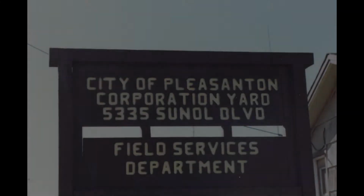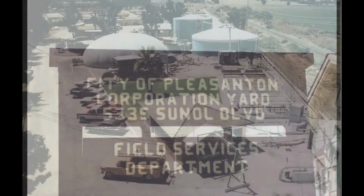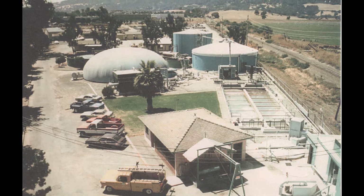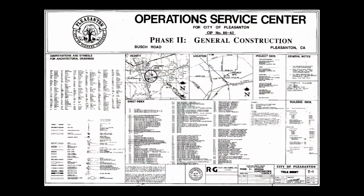In the late 1980s, the city of Pleasanton was outgrowing its corporation yard at the former wastewater treatment plant on Sunol Boulevard. A new facility would be needed if operations were to meet the needs of the growing city, and it was the perfect opportunity to plan for a new, efficient, and well-thought-out facility.